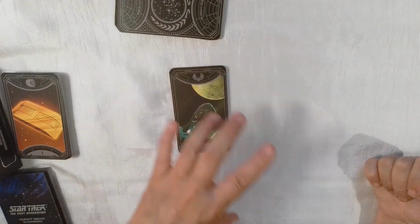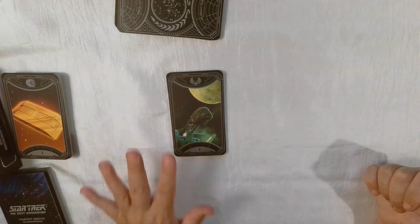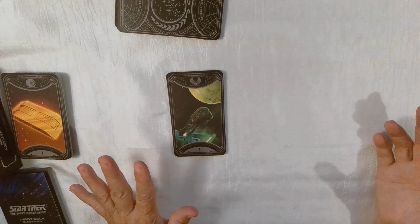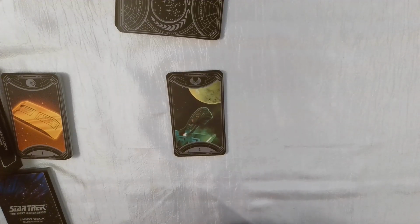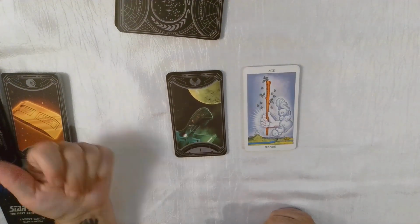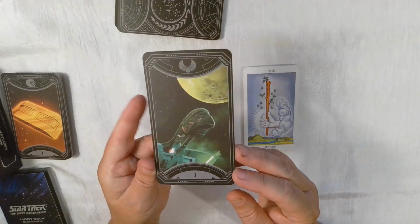But pip decks to me are lost opportunities. They had so much material to work with this series that there was no reason that they made the minors like they did. And as we go on, you'll understand. Okay, so for the first suit, they did cloaks. The Romulan ships that cloak.